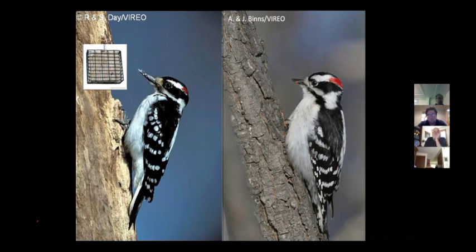So I'm getting a mix of results. We've got hairy on the left. Some people are saying hairy on the right. Okay, so I'm going to tell you how to identify the hairy and downy, so when they go on your suet feeder, you can practice. Okay, first, here's the big reveal. Here's the answer. It is hairy on the left and downy on the right.